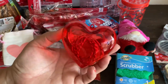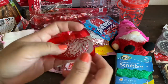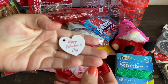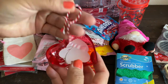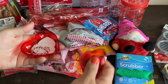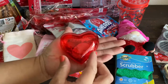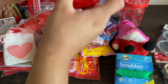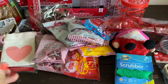You can do so many things with them, gift them, whatever you want. And you get little labels here, oh, these are cute. They say Happy Valentine's Day, and then you get the little twine here. These are so cute. You can do so many things with them, or just place them on top of the plate if you're decorating for Valentine's Day and putting your plates out. You can place that little heart on top. So I went ahead and got that.